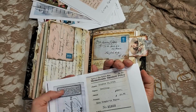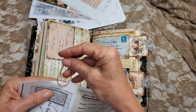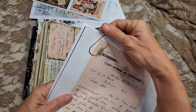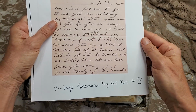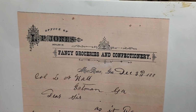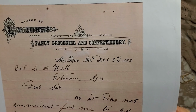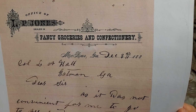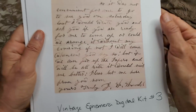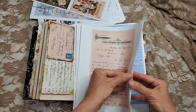And let's take a look at the next one. These are all tongue twisters, I'm absolutely certain. So here's vintage ephemera digital kit number 3. And this is from Fancy Groceries and Confectionery. And this was from 1888 something. Very old, but it's a handwritten letter. And that's kind of cool.